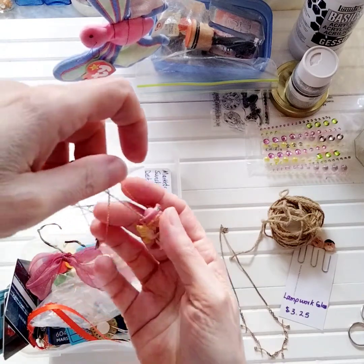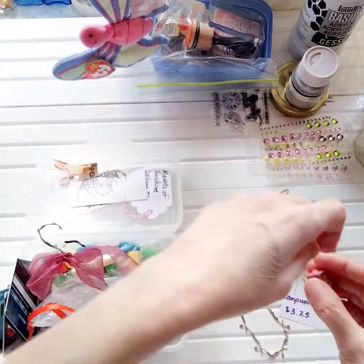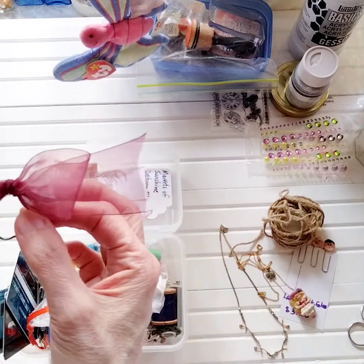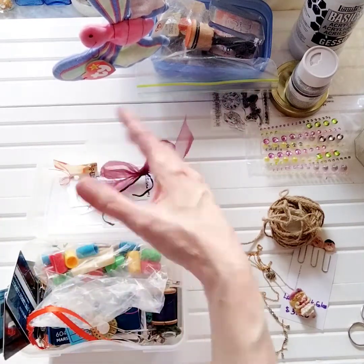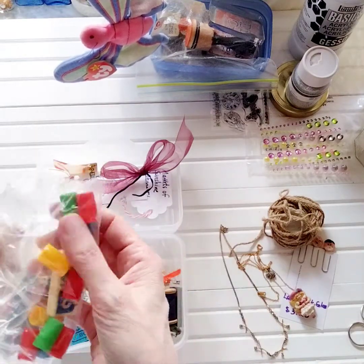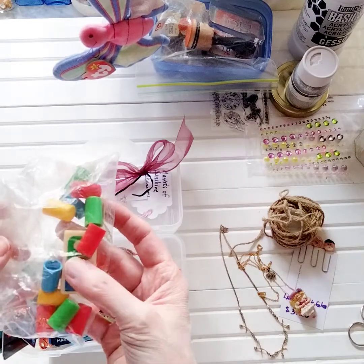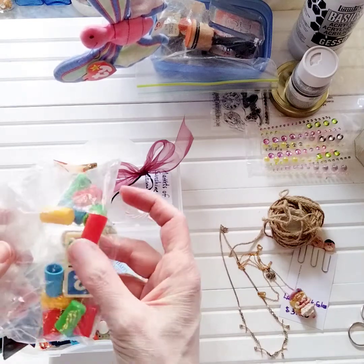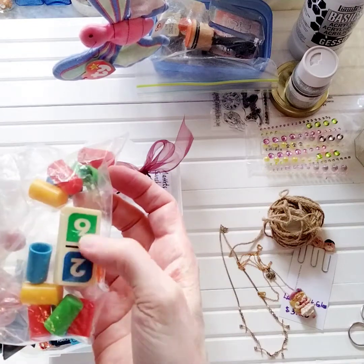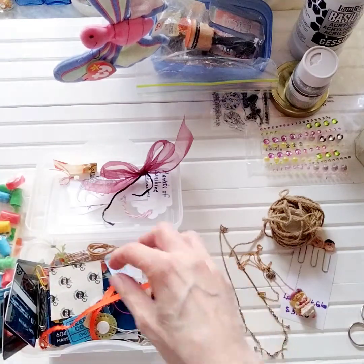into a project. I thought it's cute as can be to hang these off the side of the binder pages. This bow was on something that broke, so I salvaged that. These game pieces, I used to have them in my Etsy shop. They're from the old Sorry game, a couple of little Lite-Brite pieces. What is this thing, dominoes or something? So I might list those again.